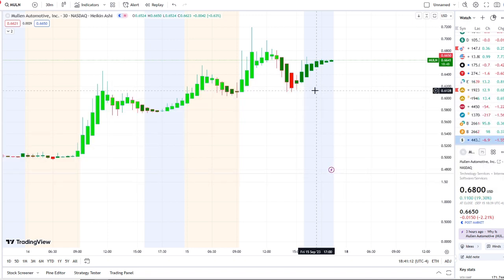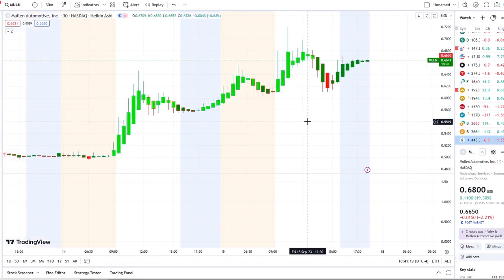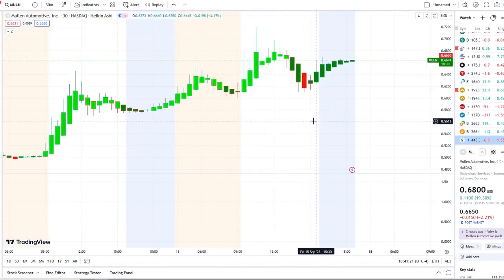So here we are, MULLEN stock, Mullen Automotive Inc., continuing to fight to hold support. And in today's video, we're going to talk about what's going on with the inflow versus outflow and bull and bear indicators. And could it reach $1, right? A lot of people are speculating on that, and we're going to break it all down.